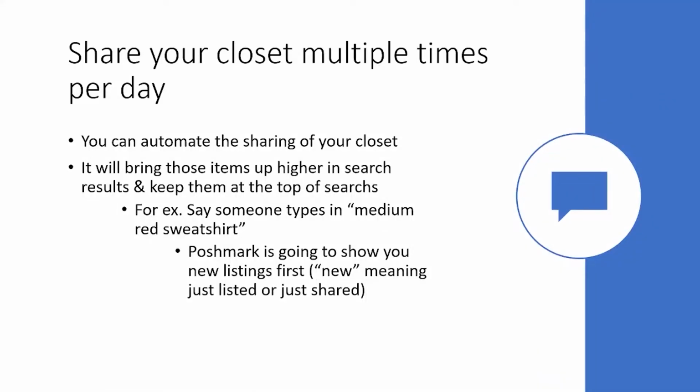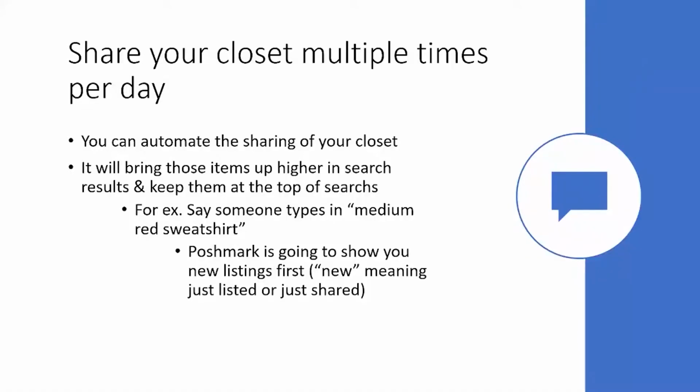So you can automate the entire sharing of your closet. I recommend that you at least share it a couple times a day, if not more. You don't need to go crazy and do it like every hour, but maybe 2 to 3 times a day at least. That's basically going to bring those items higher up in search results and keep them at the top of searches, okay? So it's gonna give your items more visibility.